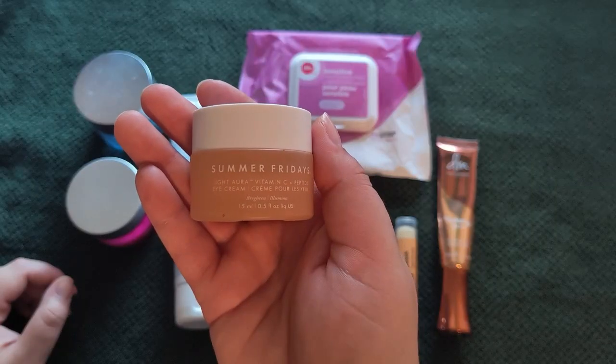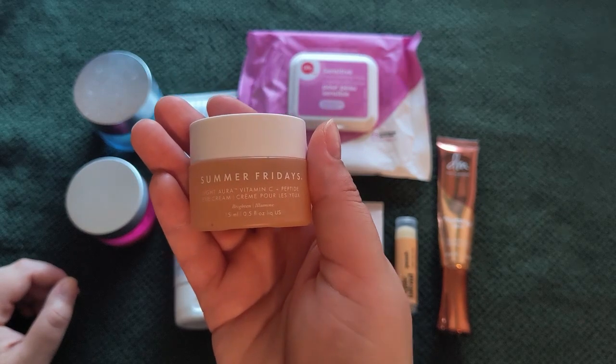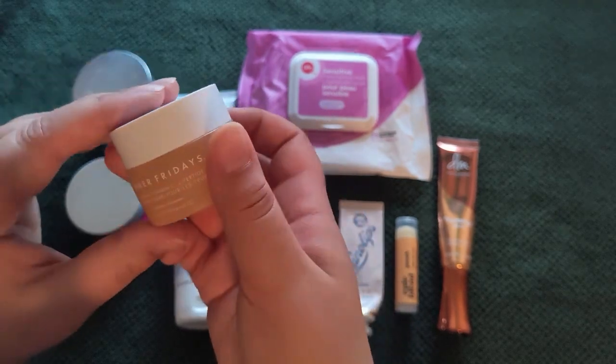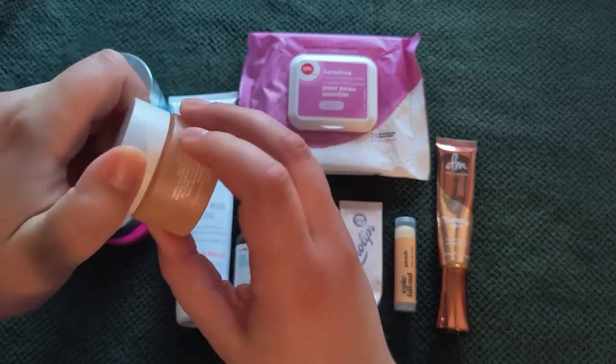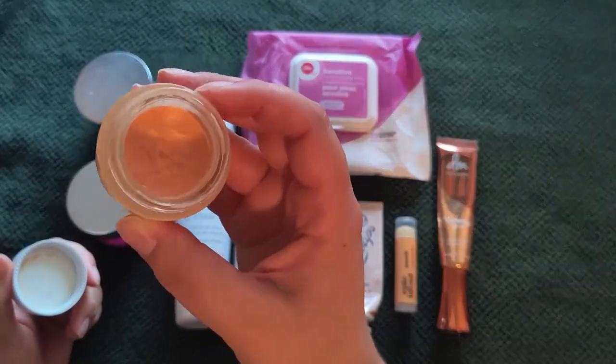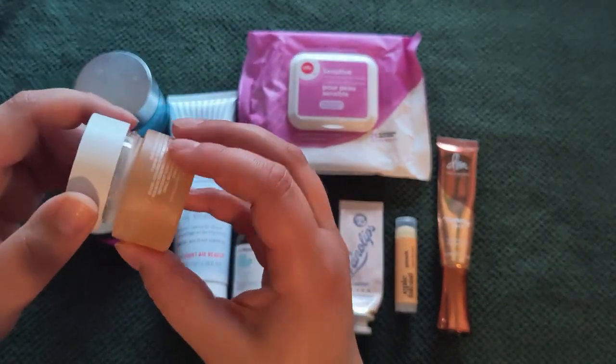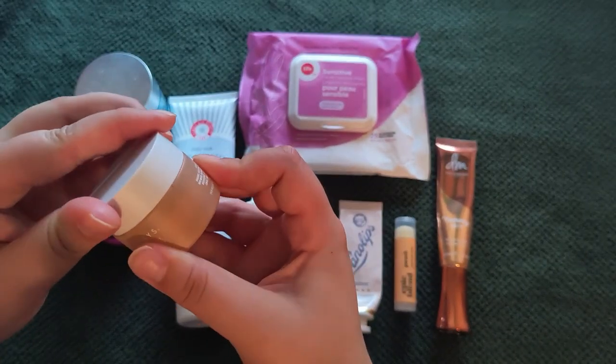This is the Summer Fridays eye cream. I really liked this when I first got it. It's nice in this frosted glass. I like the packaging. It has this nice peachy tint. It contains mica as well, so it's really under eye brightening. You'll see later, I don't have a concealer. I like this in its place.